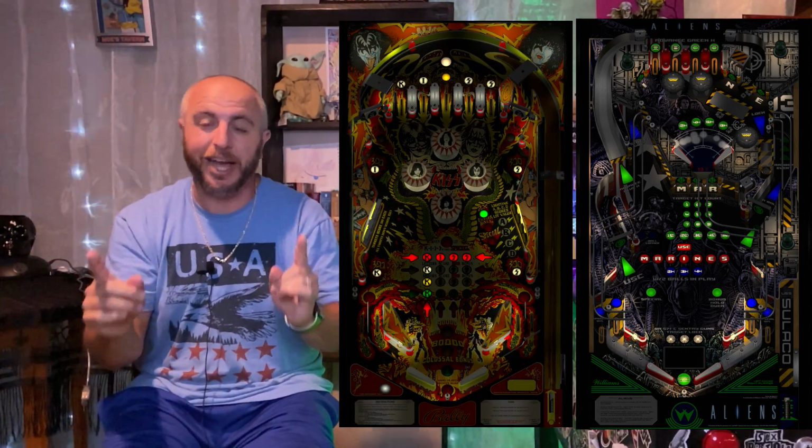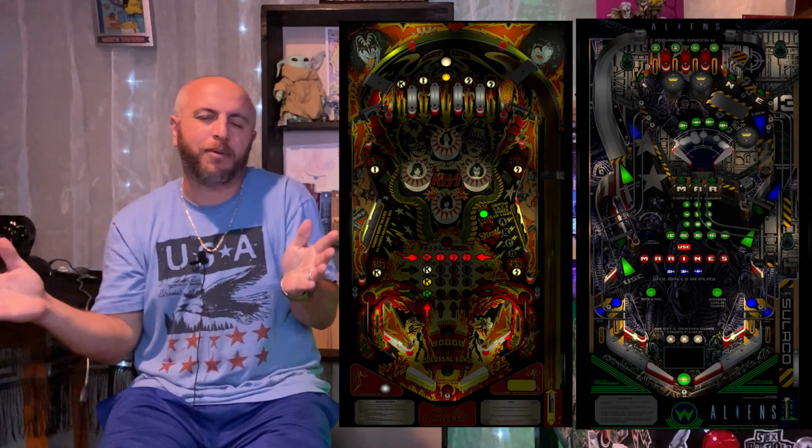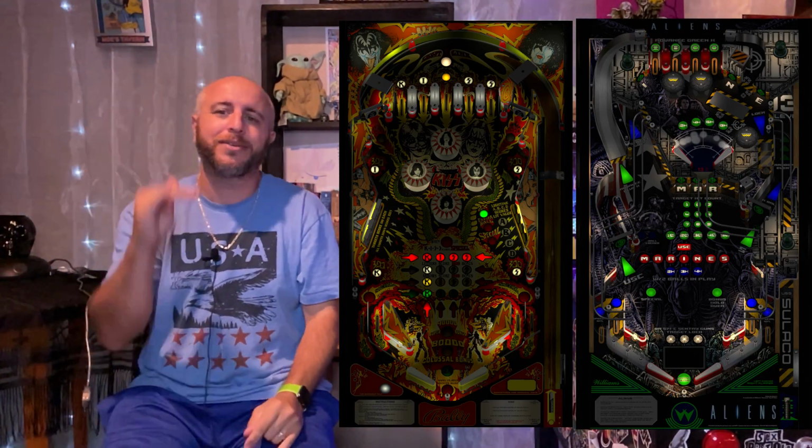Delta 23 has put out an Aliens 2.0 table, as well as Kiss Live. Really should be Kiss Alive, because that is the name of their live albums. But then again, you don't want Gene Simmons suing you. I get it.